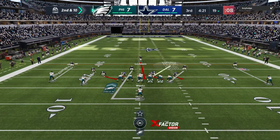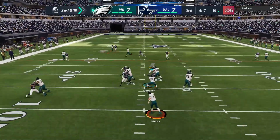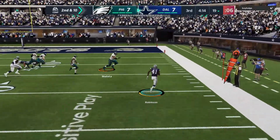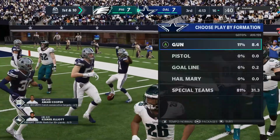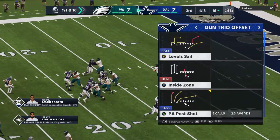They'll try again, 2nd and 10. Play fake to Sanders. Now here's Wentz. Into heavy traffic, and it's intercepted. Picked off at the 35. And they'll have the ball set up in the red zone at the 16-yard line. So an opening drive interception to begin this second half.